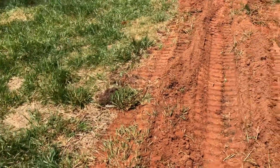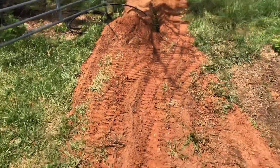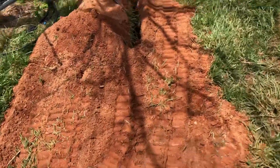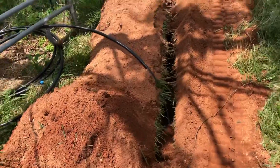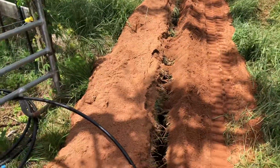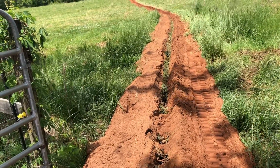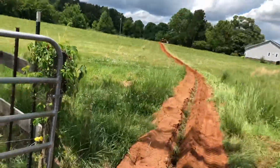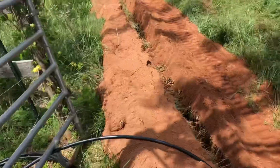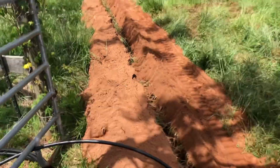I got to come back and do some more tamping here after it settles. But I got it backfilled here to the gate. And I ran electrical wire, and I put some dirt on top of it, 6-8 inches of dirt on top of it. And then I run my water line on top of it. That way, like I say, if I got to dig it up, I don't want to dig into the electrical line, so I put the water line on top.